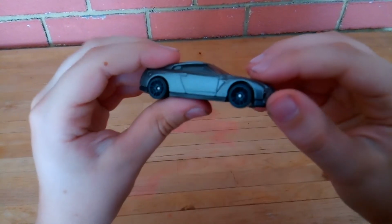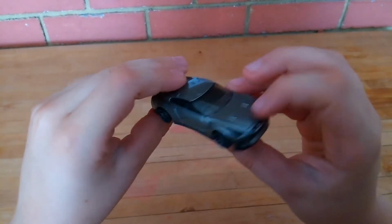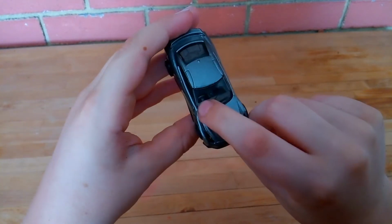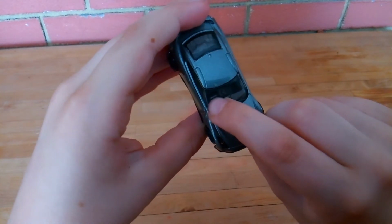The wheels look really nice on this, and gas cap is on the right side. But the thing I love about this is the steering wheel is on the right side. Can you see it? Yeah, you can see right there. It's going like that, and then that.